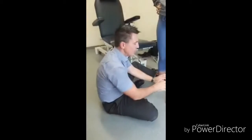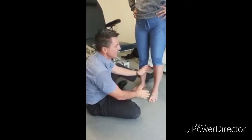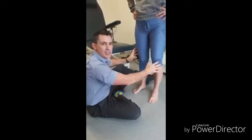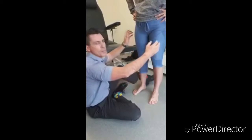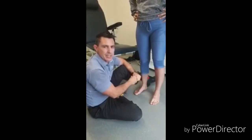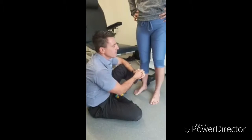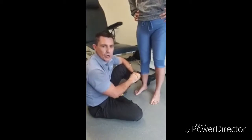So I guess the moral of the story is that flat feet can obviously affect the foot and ankle and cause pain down here, but it also has a marked effect on the shins, knees, hips, and lower back as well. So if you are experiencing any of these aches and pains, it's probably a good idea to come and see a podiatrist.